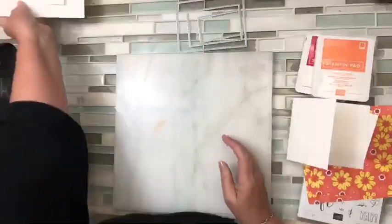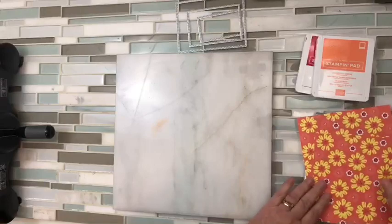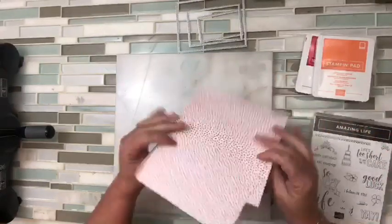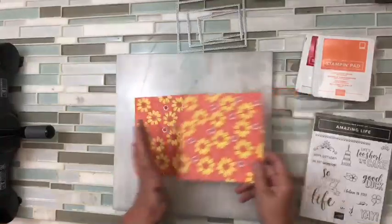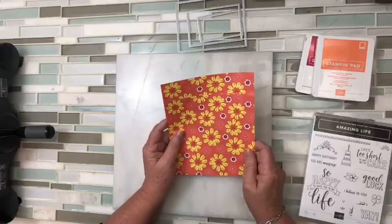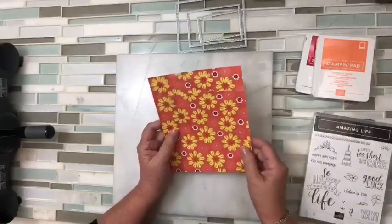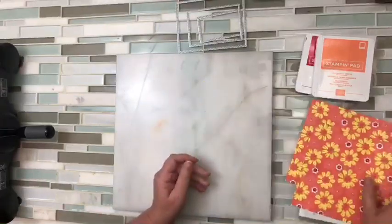So now we are going to take our handy dandy, I'm using the Happiness Blooms paper. Remember, it's double-sided. This actually comes in 12 by 12, but my paper share that everyone should have received that participated in that, you got them in 6 by 6s. It just makes them much easier to work with.